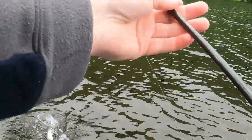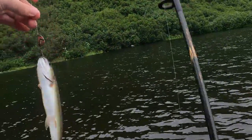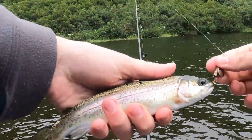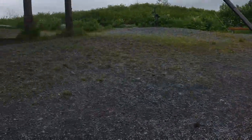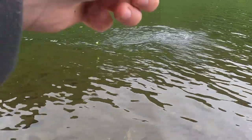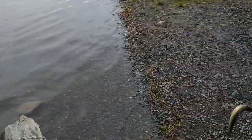See what I got here. What is this? It's a little rainbow. Oh, that's a stocker. As you can see, its fin's all screwed up. So, alright. That's a little rainbow. We got another one. Got a little trout. Yeah, that's actually a pretty decent trout.